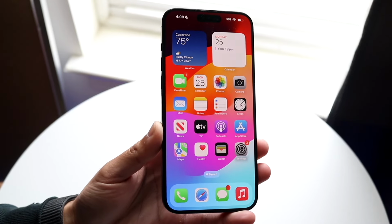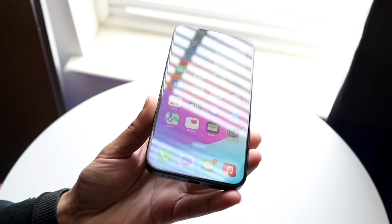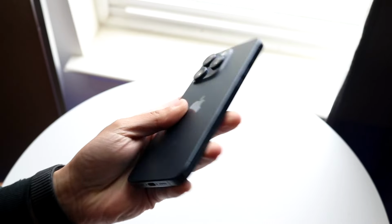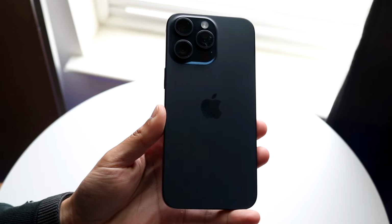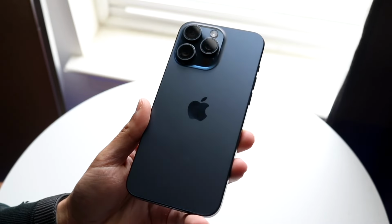The sides are a little different. On the 14 Pro Max, you're getting this reflective side. The iPhone 15 Pro Max is giving you this standard type of side that you get on an iPhone 14. So I wish they kept it the same way as before. I like the reflective material, but I get why they did it, I guess.